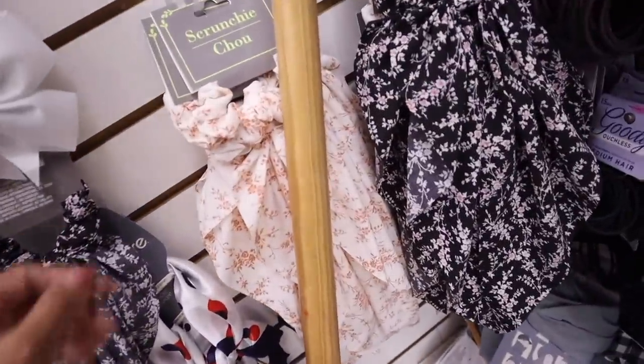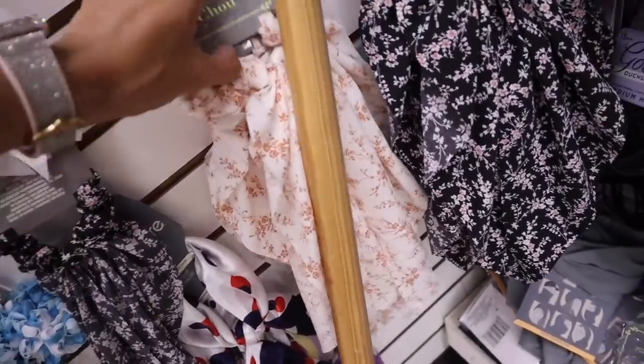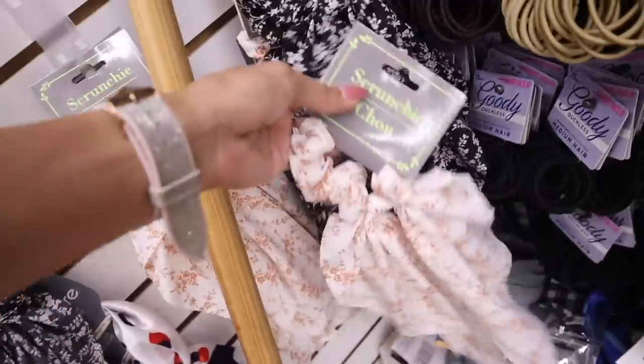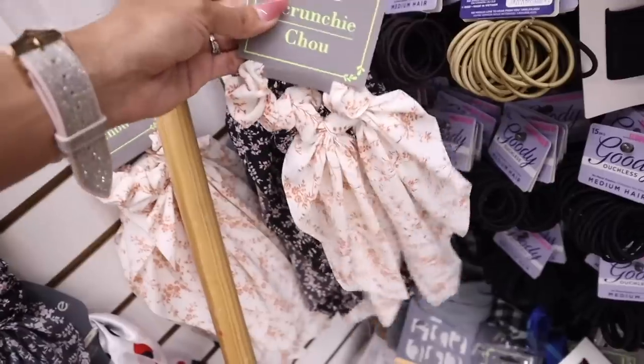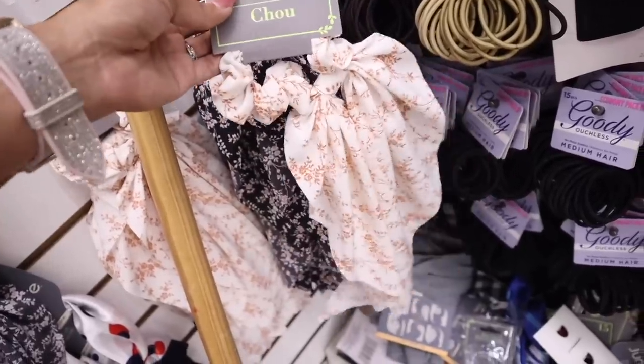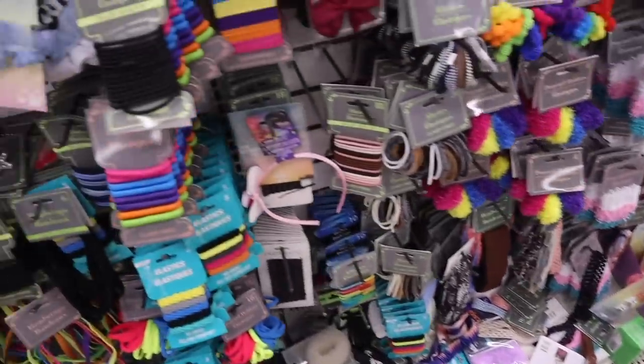And I finally found one that I really want to get. This one is so pretty. So it's white and pink. You can't go wrong with this one. They also have it in black with the white and pink flowers. Both of these are really, really pretty, but I'm pretty sure this one is going to match a lot more of my outfit. And let's go ahead and move on to the rest of the hair accessory section.